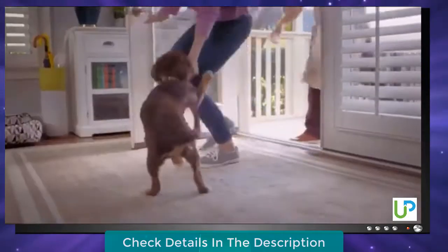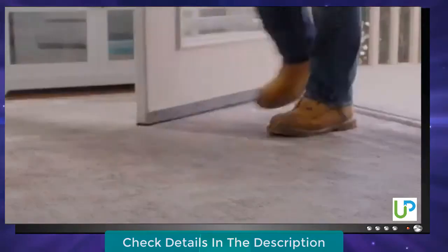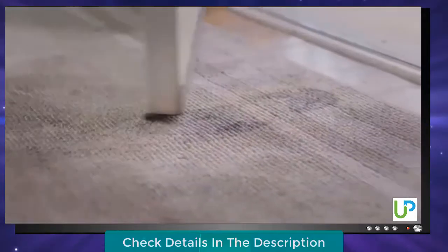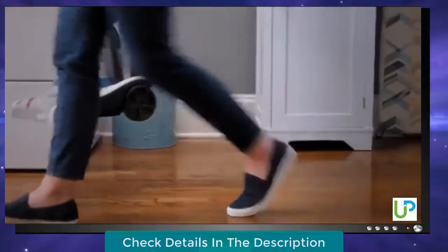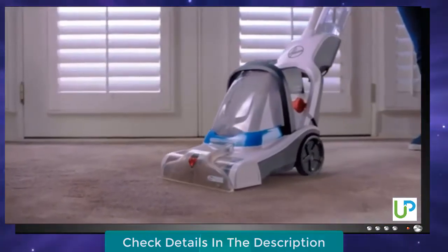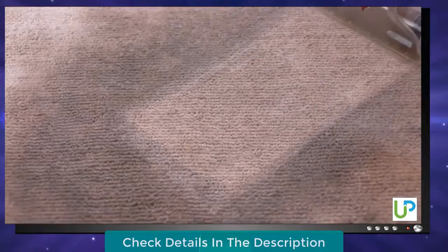Carpets see it all, collecting every memory and every mess, every single day. But getting a fresh start doesn't have to be intimidating. With the Hoover Powerdash carpet cleaner, it's easy to use, and it delivers the impressive deep cleaning power needed to leave tough messes in the past.